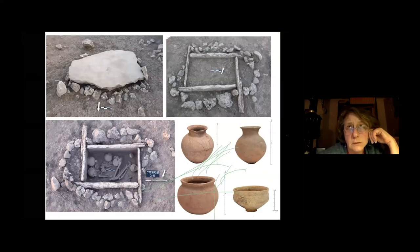So this is the cist grave. It's consciously filled up, nicely made of cut stones, and we don't know the sex of the burial, but at least this is a very typical Mesopotamian ware.